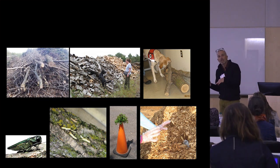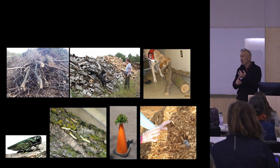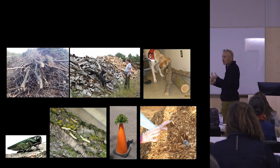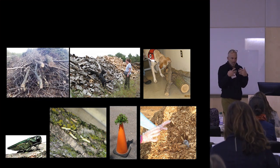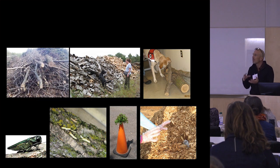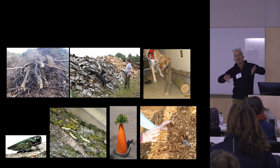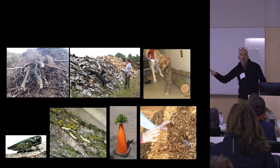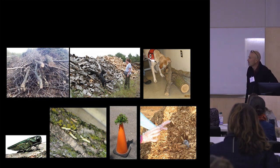So for that project, we ended up training different dogs to discriminate ash wood from other woods, even when it's in mulch. And so that was a bit of a breakthrough, because then you can say, these are the things that need to be inspected, these are the things that don't. And that's a very similar process to looking at illegal hardwoods in Africa.